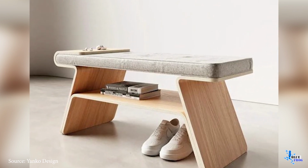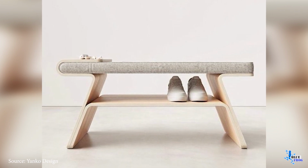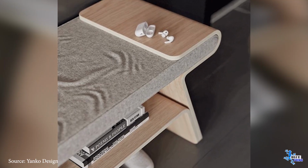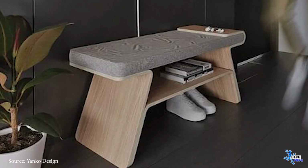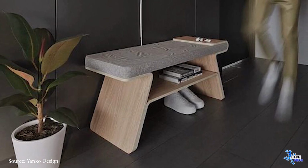Its distinctive feature includes a side leg with a gentle, seamless curve that lovingly cradles a cushion, forming a top tray for your daily essentials. This becomes a cozy and organized spot to store souvenirs and knick-knacks, adding a touch of charm to your space.